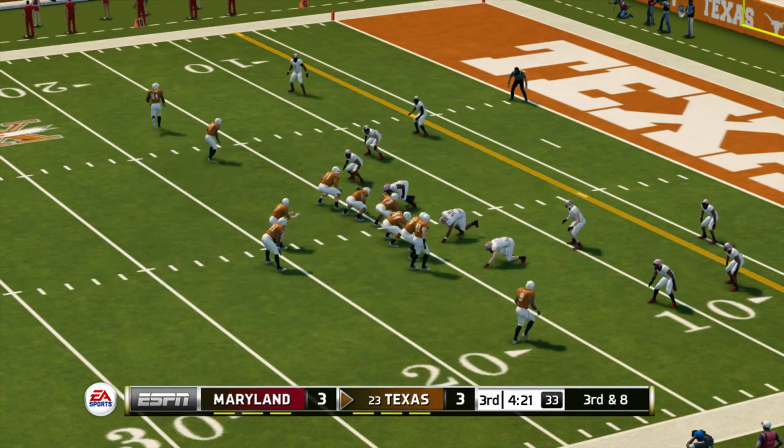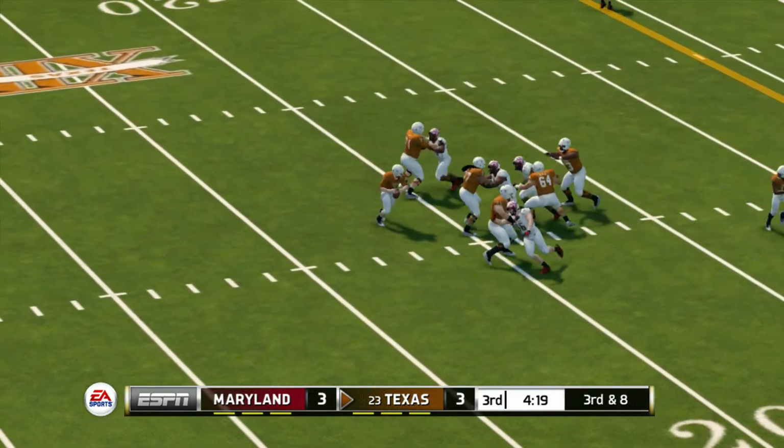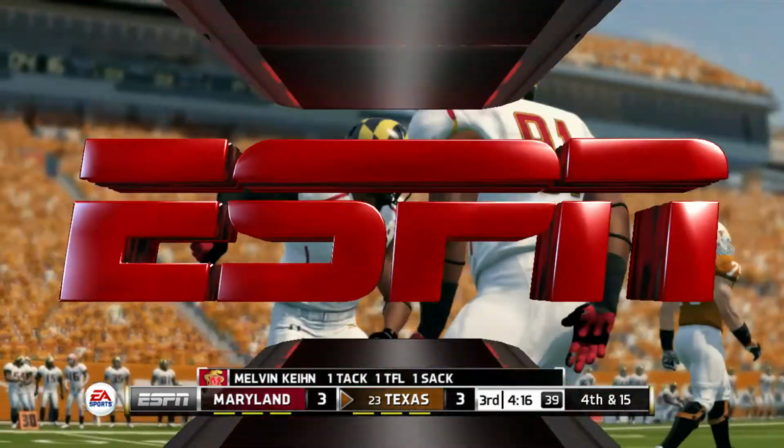Under heavy pressure, and he tackles him hard at the 21. That is a loss of six on the play. Fourth down.